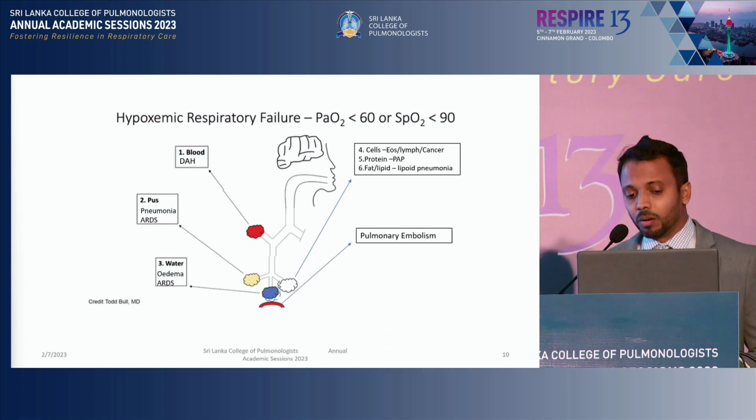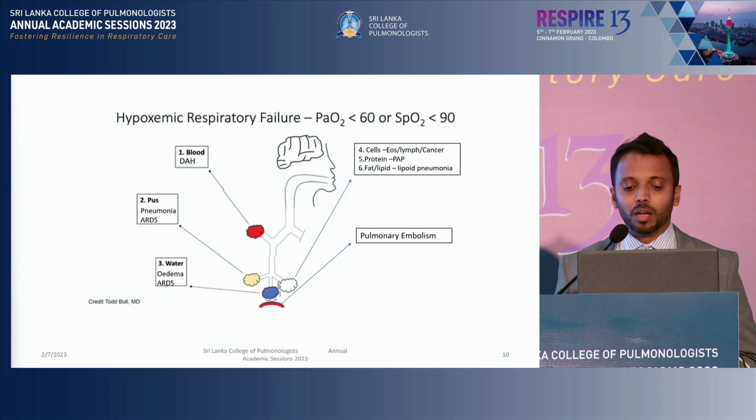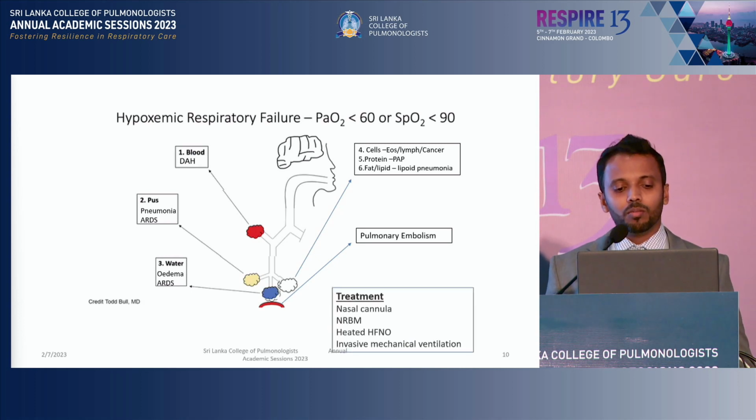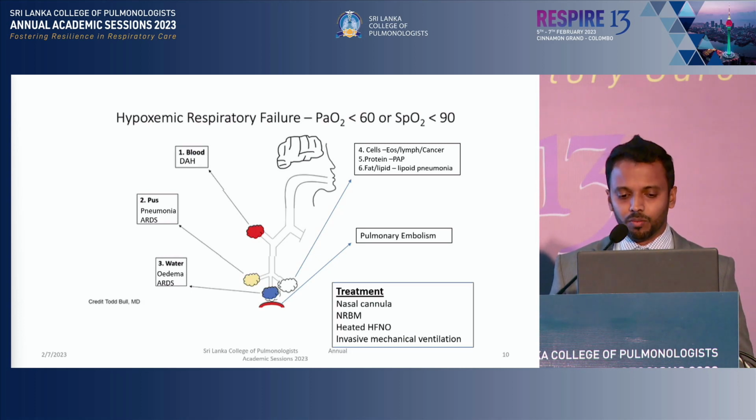And also pulmonary embolism, where the problem is in perfusion, the ventilation is intact, perfusion is deficient, which will result in a VQ mismatch and results in hypoxia. So hypoxemic or type 1 respiratory failure is best treated with oxygen through nasal cannulae, non-rebreather mask or heated high flow nasal oxygen or invasive mechanical ventilation.